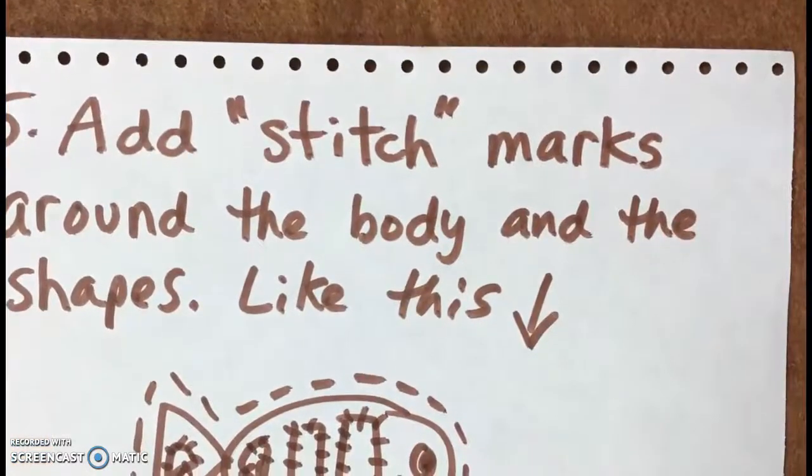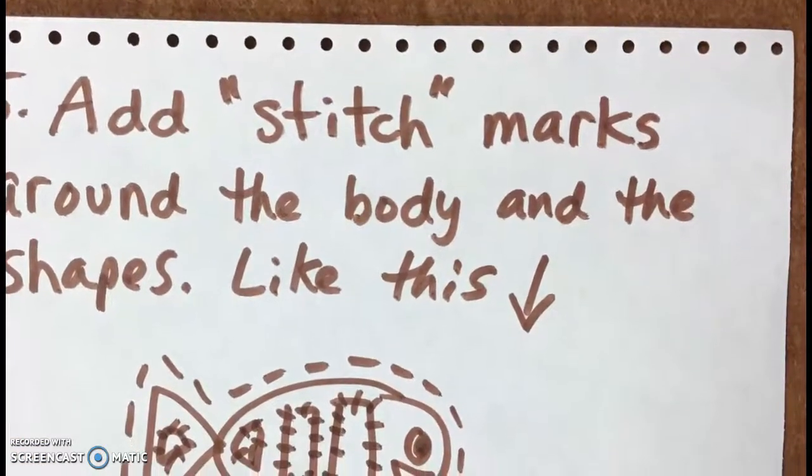Add stitch marks around the body and the shapes like this, because the stitch marks represent the yarn and the thread and needle that sews the shapes onto the mola. The colorful fabric gets sewn together. So we're going to pretend that our paper and pencil and crayons are a needle and thread and fabric as we create our art today.